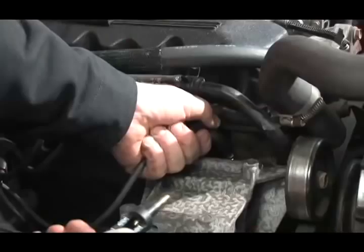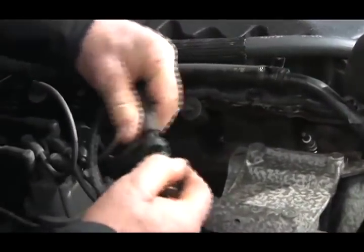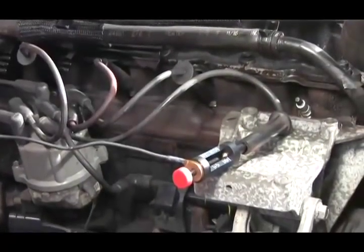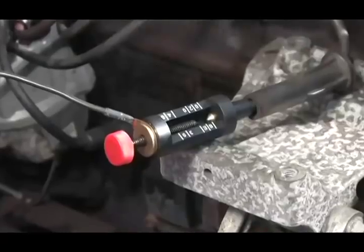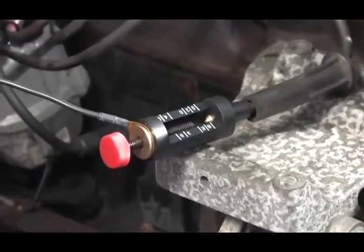To begin, make sure the ignition is turned off and that the key is not in the ignition. Using a spark tester designed for secondary voltages, remove one spark plug wire and install it on the spark tester. The other side of the tester will need to be connected to ground. Step away from the vehicle while keeping the spark tester in sight. Then have an assistant crank the engine. If you see that there is no spark, you'll need to work backward to find the problem.